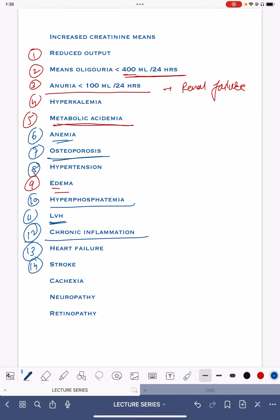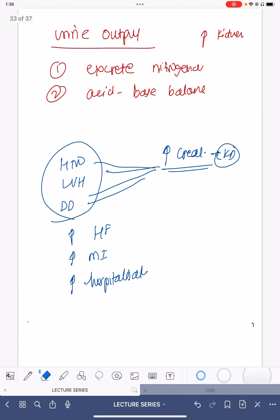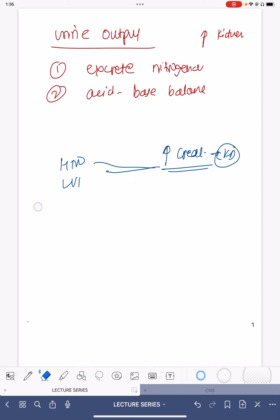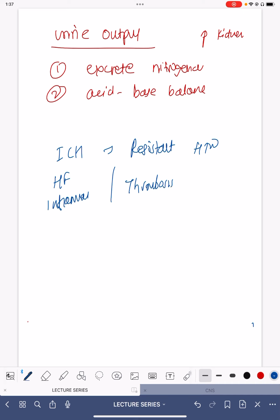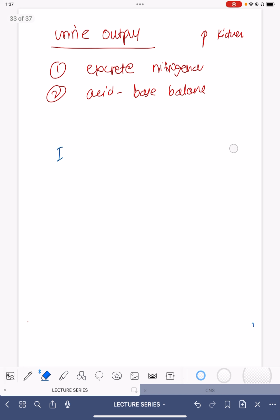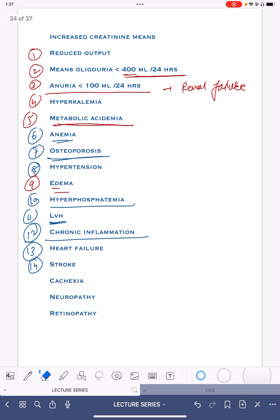The next thing is stroke. As we know, these patients have markedly increased hypertension, LVH, chronic inflammation, edema. They have markedly increased risk of intracranial hemorrhage because of uncontrolled or resistant hypertension. Or, as these patients have heart failure and chronic inflammation, there is increased risk of thrombosis also. So these patients very commonly have multiple small ischemic infarcts or multiple ischemic strokes. This is very common in patients who have increased serum creatinine.